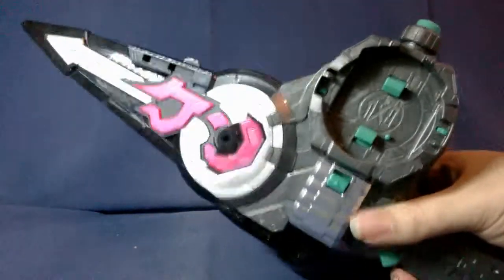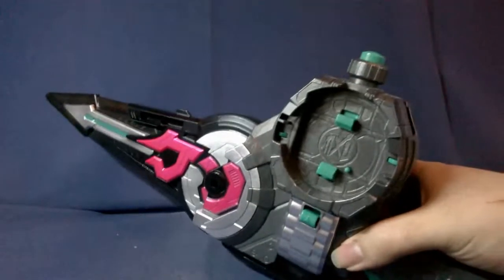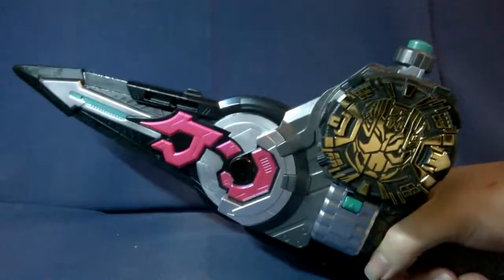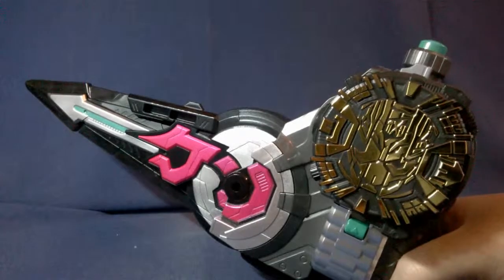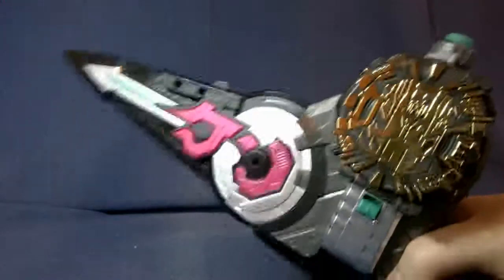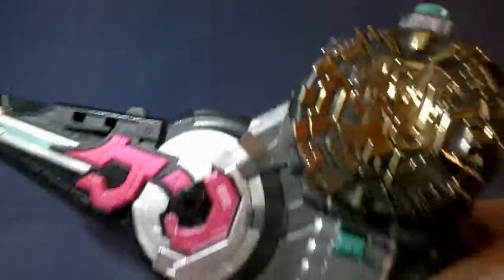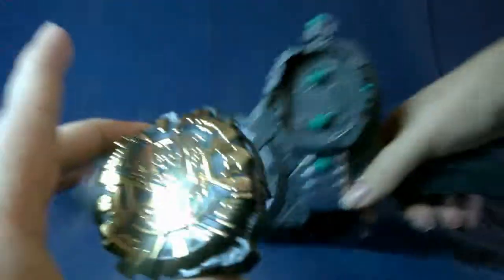Now, I know it's not really made for this one specifically. He does have his own new sword, but I thought I'd use it, so... That's cool, it actually said Geo too. Listen. That's so cool. Okay. So it does work in the weapons like that. That's cool.